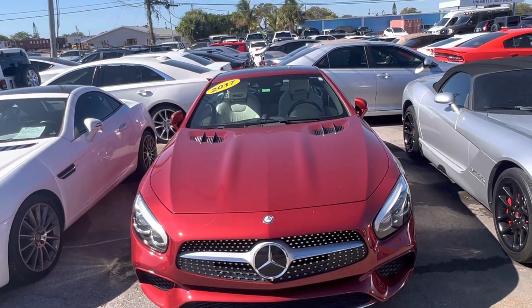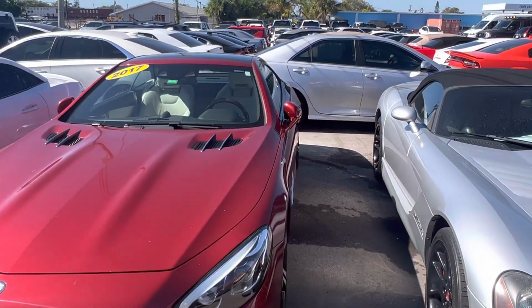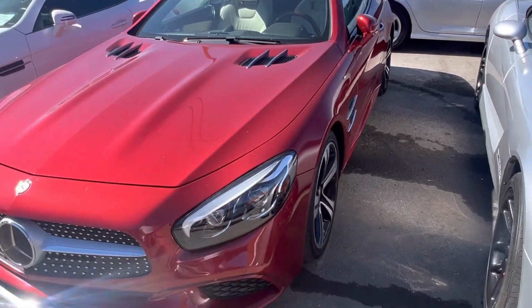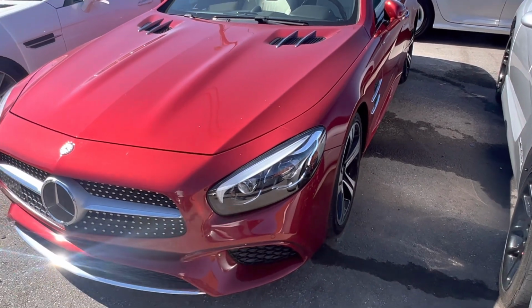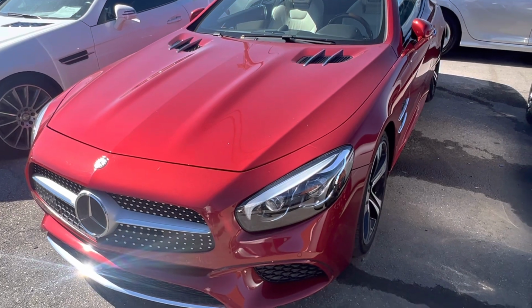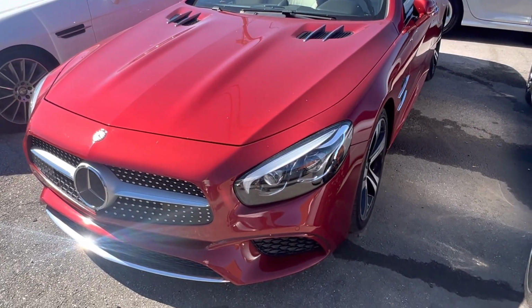We're going to be doing a video walk around on this 2017 Mercedes-Benz SL450. This vehicle was just traded into us, so it's a local car, and we do these videos for out-of-state, out-of-town buyers that aren't going to get a chance to see the vehicle in person and, you know, close up and pick it apart before they purchase it.